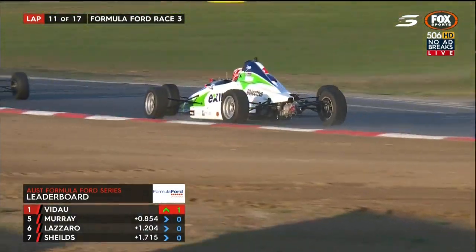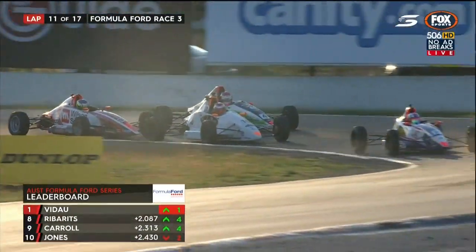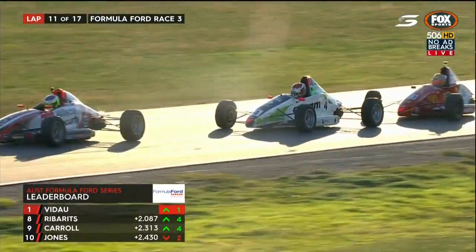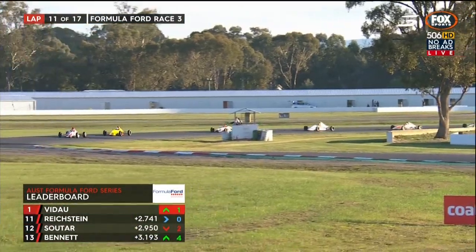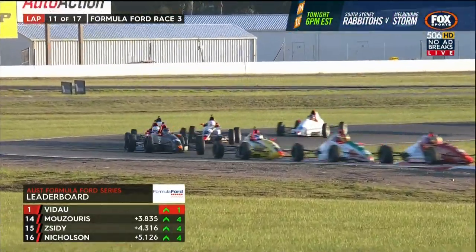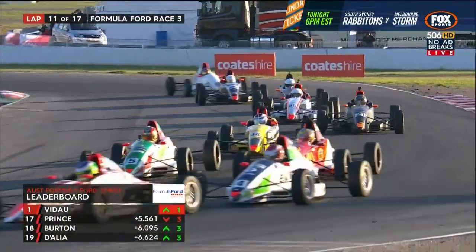They go side by side on Hunter McElrea. He's going to lose 2 positions here. Make that 3. Lazaro goes through. Shields wants a piece of the action. Can't quite get it done. Hunter McElrea. Wow. That was an aggressive move from Jaden Ojeda to sneak on through. We saw that very thing happen to Scott McLaughlin earlier today. So he's in good company.